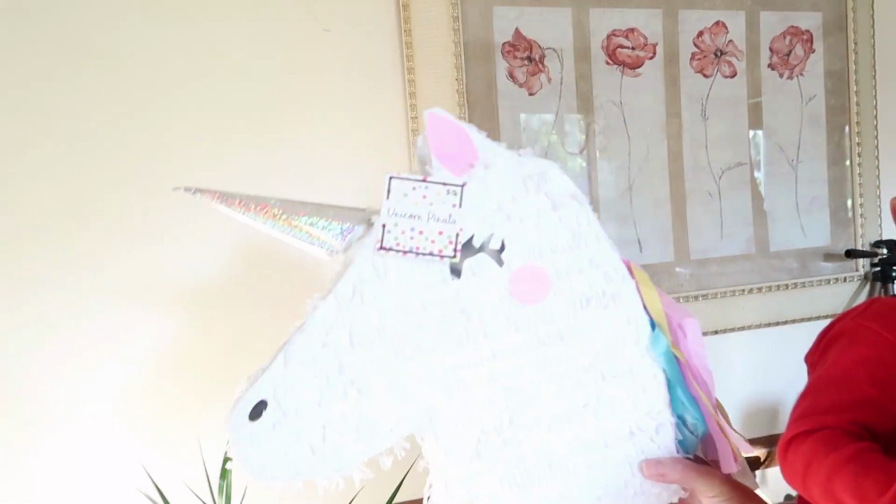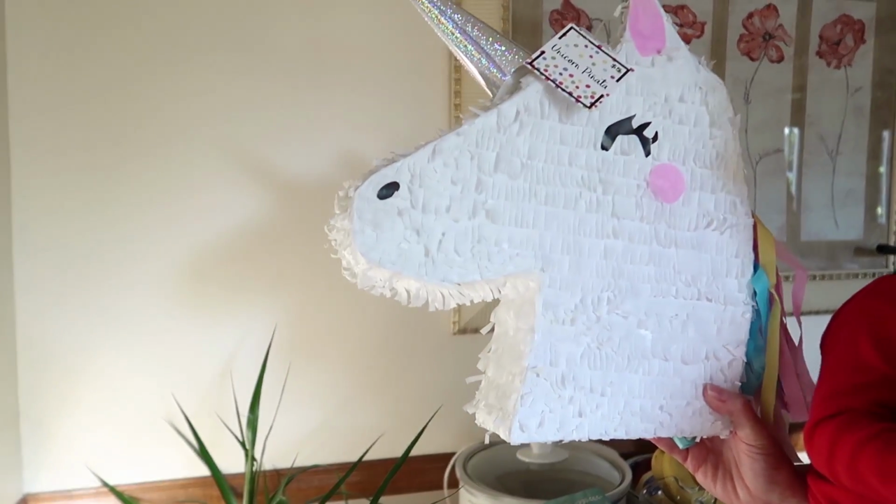And here is the piñata that we got. Here it is. A cute unicorn. And we have a store here called Five Below. So everything in the store is $5 or below. So yeah, that's for Yaya. That's what he calls Roni, Yaya. So we were able to get a piñata for $5. It's my favorite place to go get piñatas.